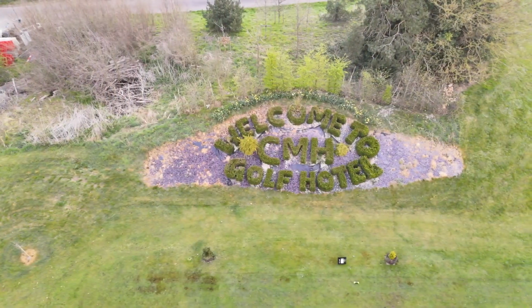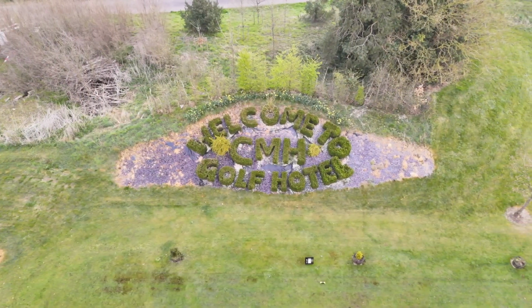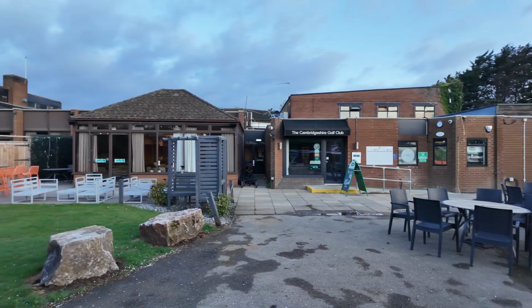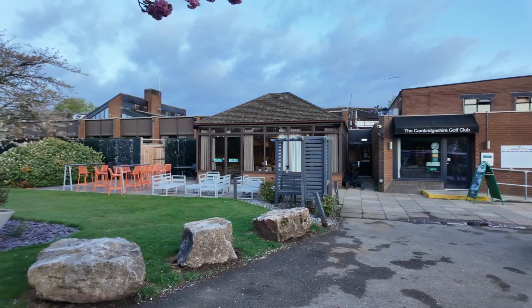So today we are at the Cambridgeshire Golf Club, which is just outside Bar Hill, a few miles north of Cambridge, so we haven't come too far. A rather grand name, and when you roll up there's a hotel which looks more like a building site than anything else, but once you drive past that there is a rather nice golf course out here behind it.